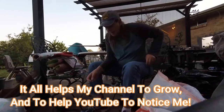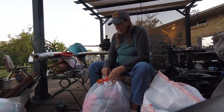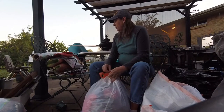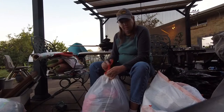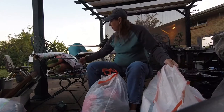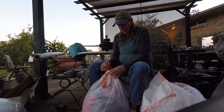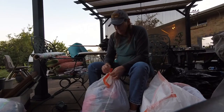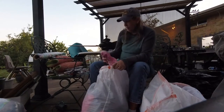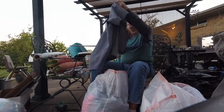All right. Two more bags. Oh. I have a feeling these are just clothes. Oh, I'm gonna put this in here and this. All right. Yep, guessing this is all clothes. Ooh.